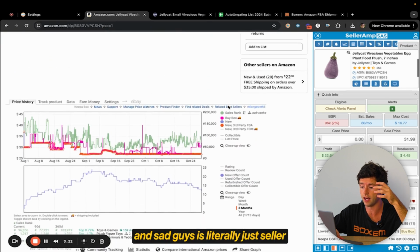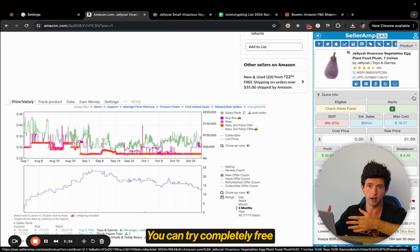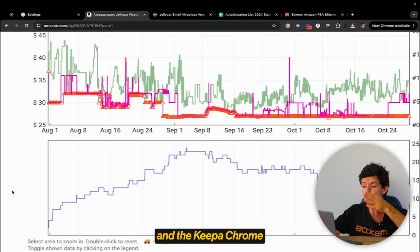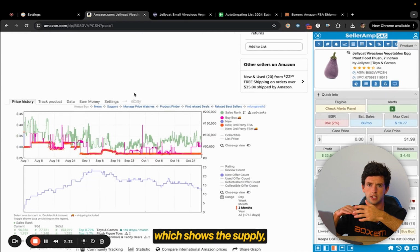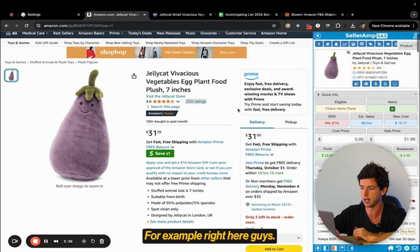All it takes instead, guys, is literally just SellerAmp right here, which is 20 bucks a month. You can try it completely free on our website, selleramp.com. And the Keepa Chrome extension right here, which shows the supply, demand, and price action over time. So let's take a look at how that actually works, for example, right here, guys.